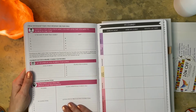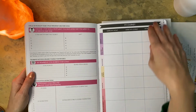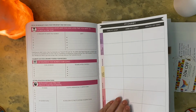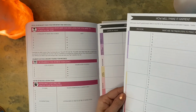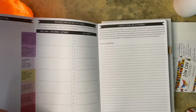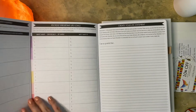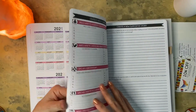Top 5 goals of the year. Reward list, reprogramming your mind, and then actually this way to look at where I am now and where I'm going and how do I get there? How will I make it happen? And then on this side, there's room for your vision board and for your prompts to get you really thinking about your most important life goals and why you want it. Creating your life statement there.